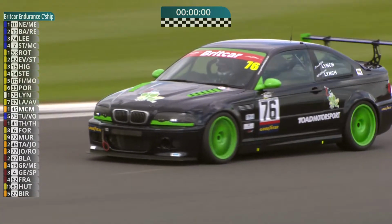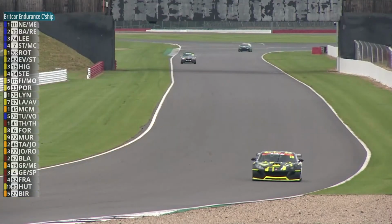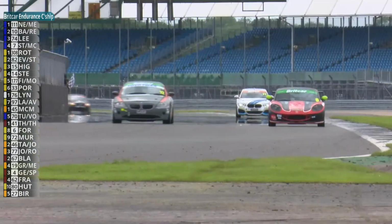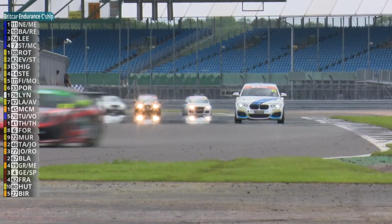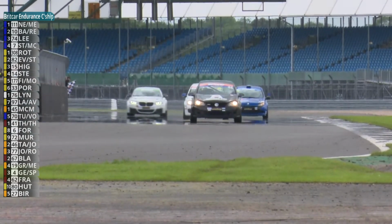There's our Class 1 invitation winner, the Toad Motorsport BMW of William Lynch. He will come 11th overall. 5th overall, Steve Rothery. 6th, Evans and Stoney. Richard Higgins, 3rd in Class 2, 7th overall. And the winners in Class 3, Arthur McMahon in his Honda Civic.